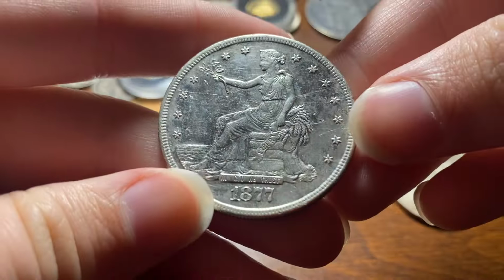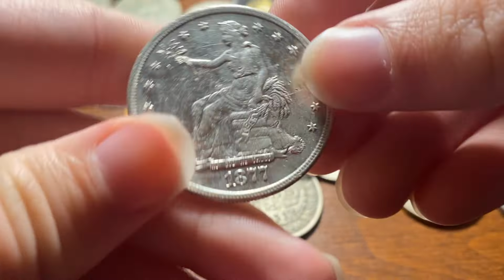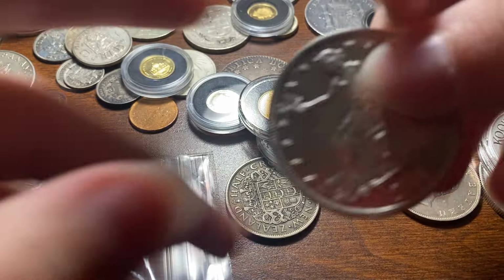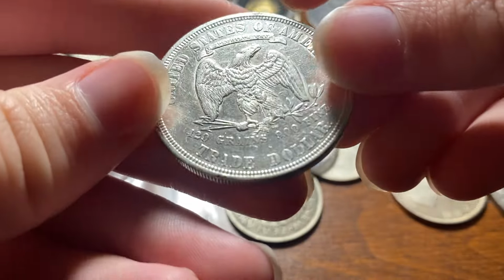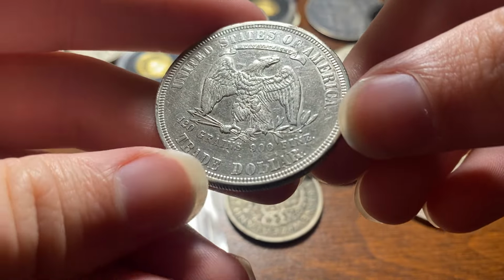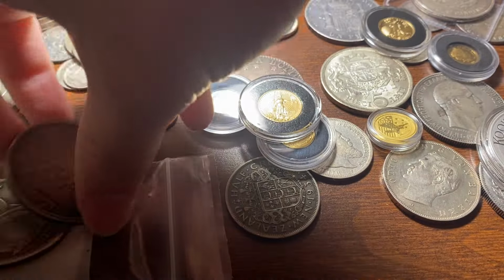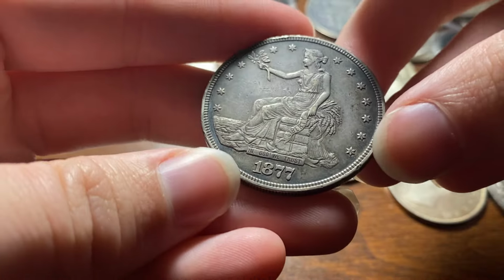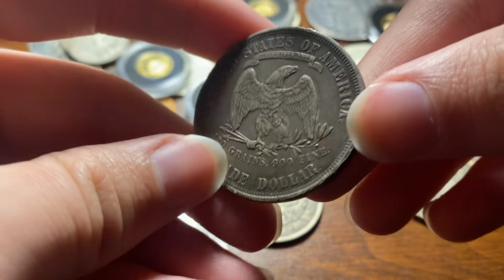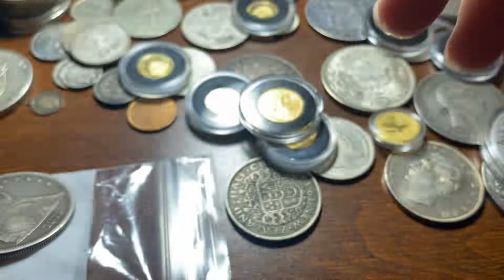Here we've got an 1877-S trade dollar from the United States, 90% silver trade dollar, which is pretty cool. We've got an 1877 Philly. Nope, is that Philly? I can't even tell. Yeah, that's a Philly trade dollar. Just got a mark right where the mint mark would be. But that one's Philly. Then we've got this one here. Nice original 1877 trade dollar. Maybe a couple of rim dings, but only minor stuff. Definitely a nice piece here.